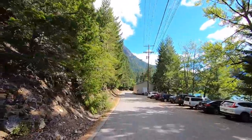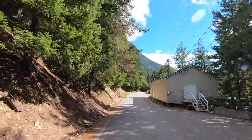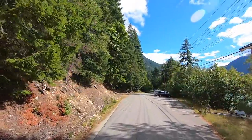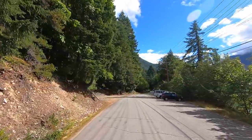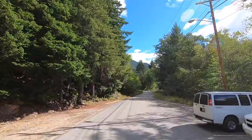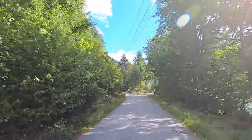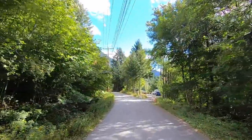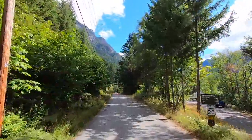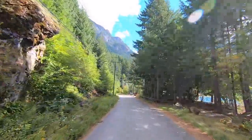Look at all these cars. They got some kind of a resort or something here. I don't know. Not sure what that is. They got some of this parking in here blocked off. No parking. Must need a permit or something, maybe. Oh well, let's turn around.